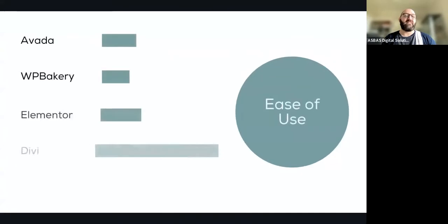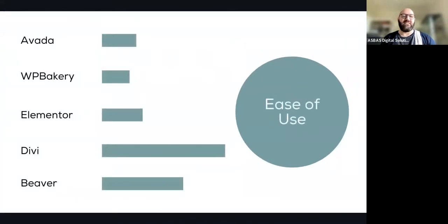So if I look at a comparison now in ease of use, Divi is by far the easiest to use, and it's an elegant and beautiful solution for building websites. Avada, not so great. WP Bakery, yeah, not so great. Elementor is a little bit technical, and you have to have an understanding of lots of different WordPress concepts to use it well, but once it's in, it's great to use. Beaver Builder is remarkably easy to use as well. Again, they've taken the sort of approach that Divi's taken, and they've decided to create something which is a joy to use and really interesting and fun to use as well.